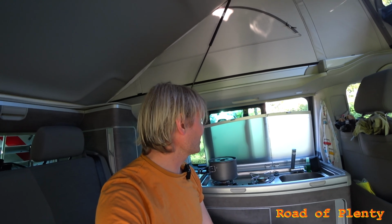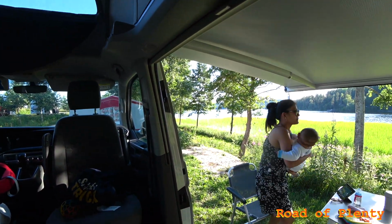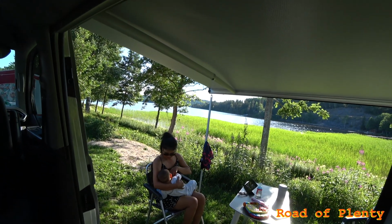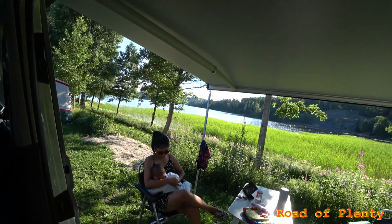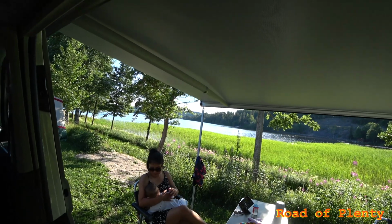Now, truth be told, we have stayed in camps, but this is the third night in a row where we are staying at the camping. The first night was not any camping. As campings go, this is the best. A lot of sites rate campings after the facilities, but not so much about the beauty. And for me, and for my wife as well, it's more about the location than the actual facilities, how good the showers and so on are. I mean, if they're nice, it's nice.